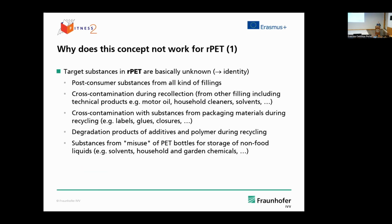So why does this concept, which works well for the virgin PET, not really work for recycled PET? First, we have in the recycled PET a large number of substances which are basically unknown. There are different possible sources. First to mention are post-consumer substances which originate from the original fillings. These substances will be there, not avoidable.